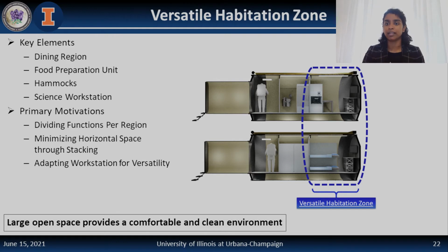Simulating real rooms may help cope with isolation in confined spaces, given they more closely resemble normalized living quarters on Earth. Furthermore, each section uses stacking techniques to optimize horizontal space. The water dispenser, oven, and fridge are all stacked within the food preparation unit. The table can be folded down when not in use, and the hammocks were oriented in a bunked manner.